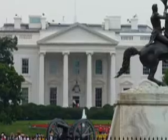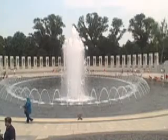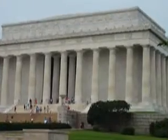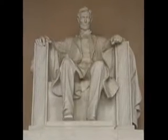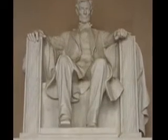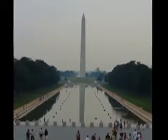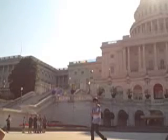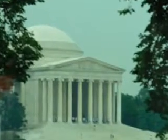You can visit the White House, the World War II Memorial, the Lincoln Memorial. While you're there, you could view a statue of Lincoln, view the Washington Monument, the Capitol, the Jefferson Memorial, and while you're there, you could view a statue of Thomas Jefferson.